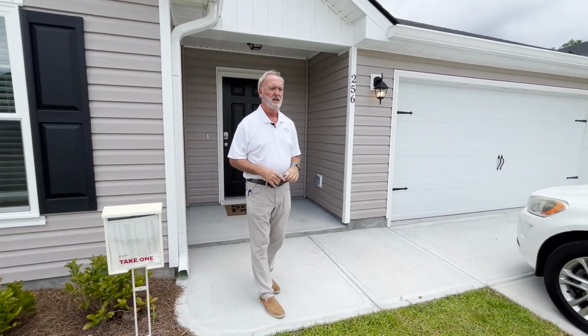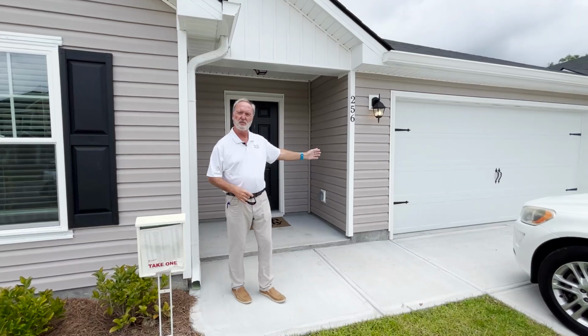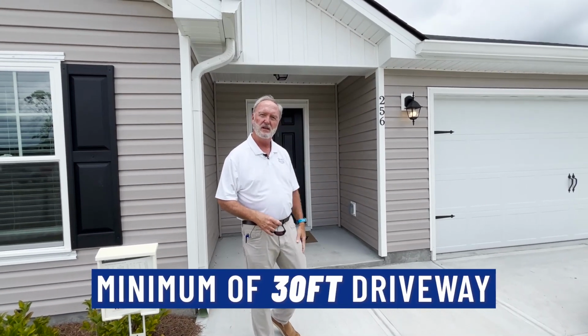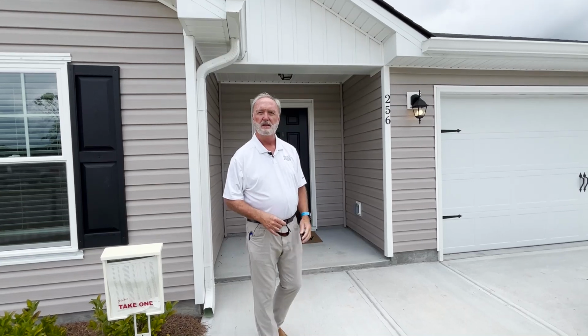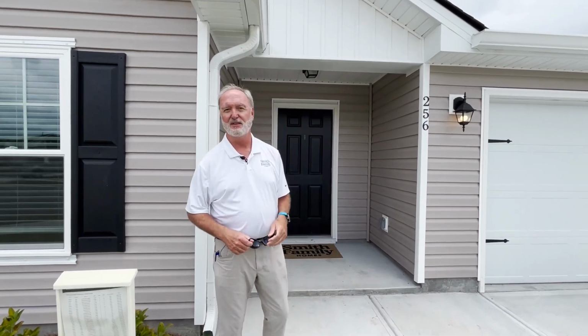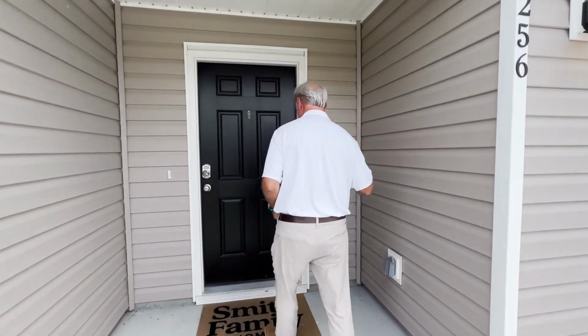One of the things we do as a builder, we set our homes back just a little bit further than some of our competitors, typically a minimum of a 30-foot driveway. Yeah, and I've seen some are even longer. Yeah, some are even longer. That's almost our minimum. So you can get a couple of cars in your driveway. Very cool. We're going to have vinyl siding.